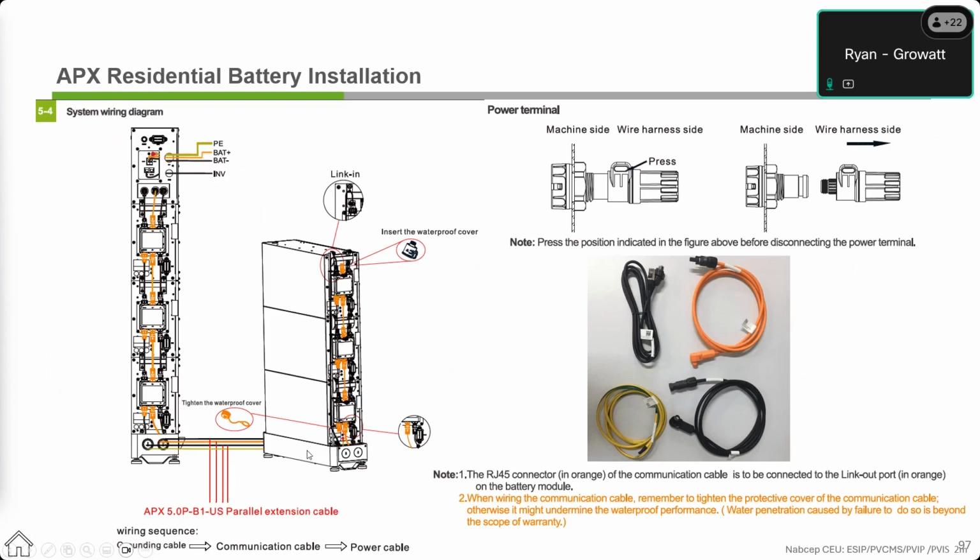This is an example of an expansion cabinet. So you would then use the expansion kit to send the power and signal cables out from the first stack into the second stack. I will note the power cables can actually flow top to bottom or bottom to top. However, the communication cable coming from the first stack to the second stack would need to go to the link in on the top of the second stack.